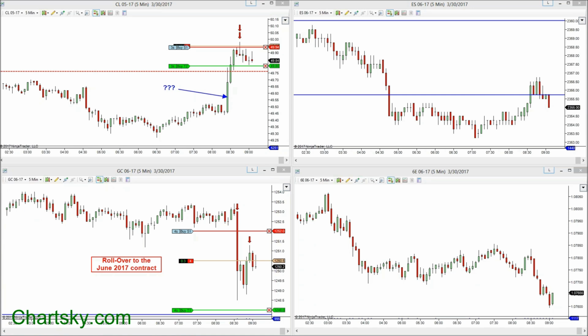Crude oil's trying to turn down. It's doing what it should do. You just have to know about the existence of this SR level. Makes all the sense in the world when it's there on your chart and you see it should get drawn into here like a magnet.